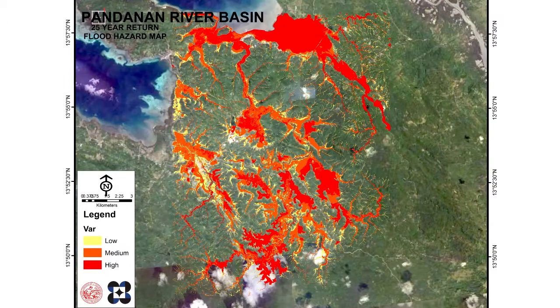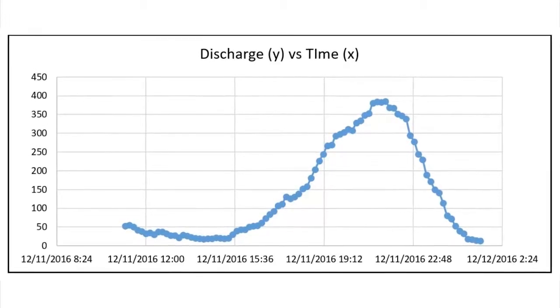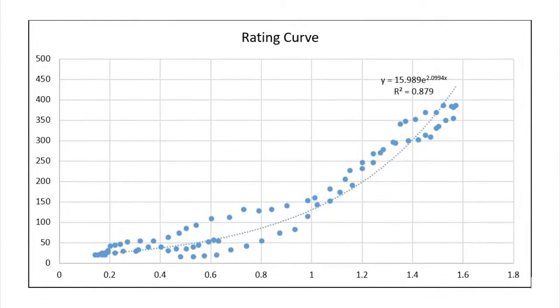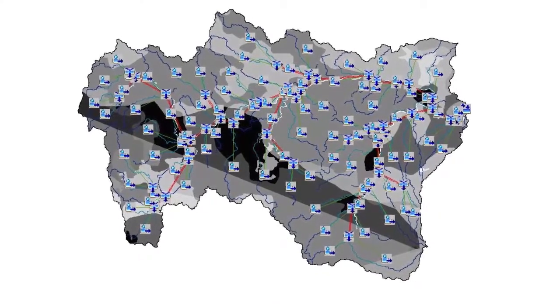After the field acquisition and validation component gather data from the field, we process those data to plot the discharge versus time graph of the observed data and to generate a rating curve, which are then later used in calibration. To calibrate a model, a setup of HMS model is first done, and then we simulate the complete hydrologic process of the watershed systems using hydrologic modeling system, or also known as HMS.